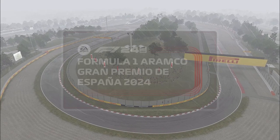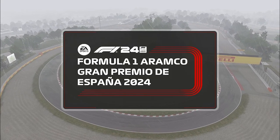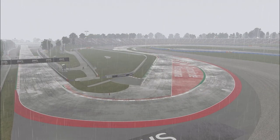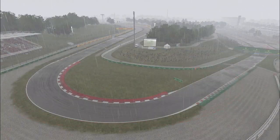Qualifying for you today. Welcome along to Spain, to Barcelona, and wherever you are in the world. Do you feel the need for speed?